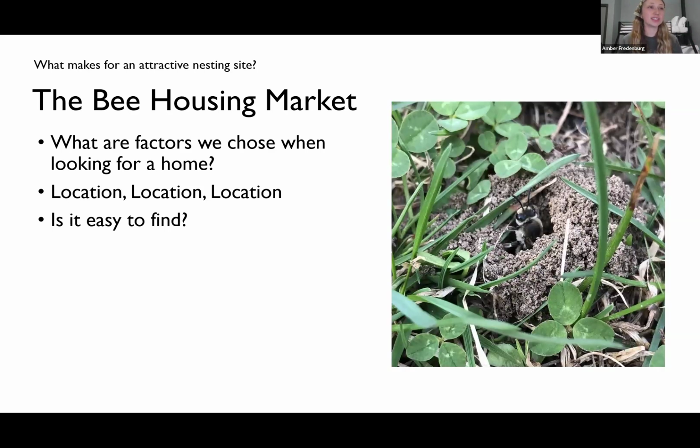Is it easy to find? This can go one of two ways. Some bees like to nest in areas that are kind of hidden so that maybe parasitic species won't find them. And also they like to use visual cues, like a little piece of vegetation or a pebble, to be able to find where their nest hole is. But then conversely, you can also see a lot of bees that are just nesting right out in the open, and it's a very specific type of bee. So some like to be out in the open, and other times they like to be kind of more concealed.